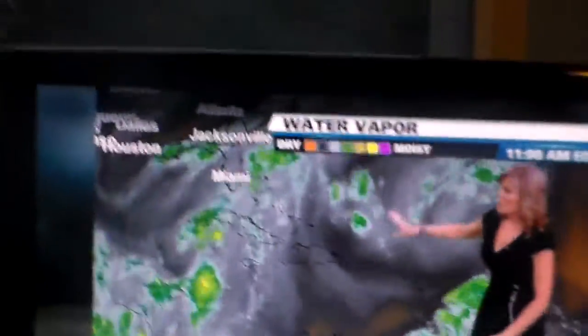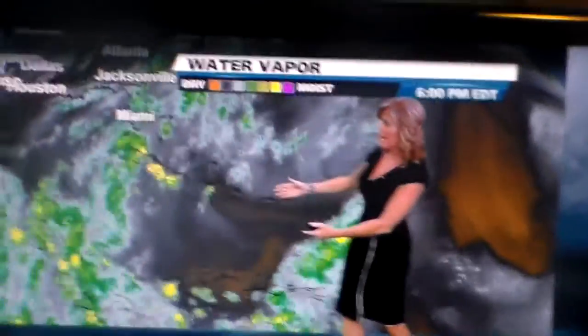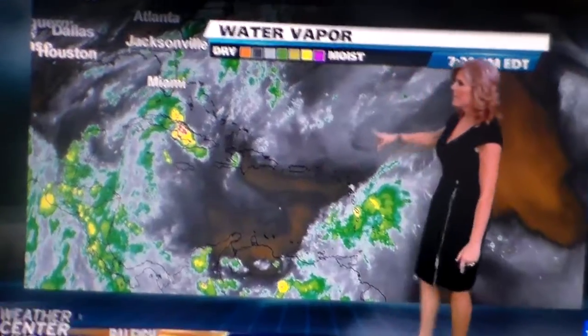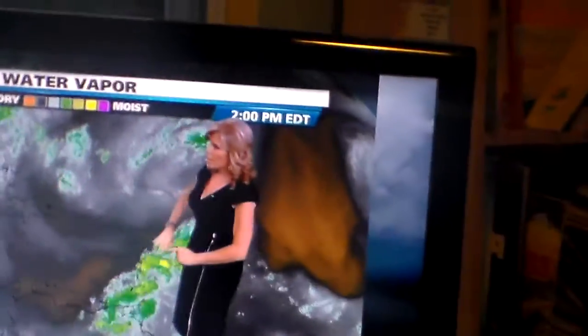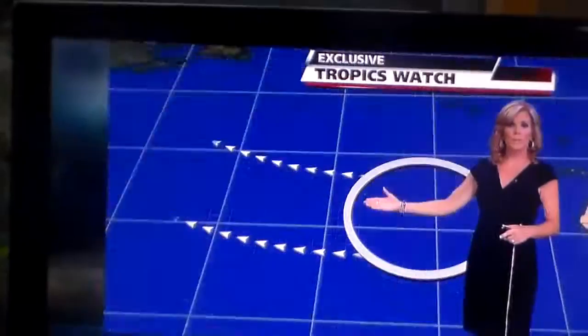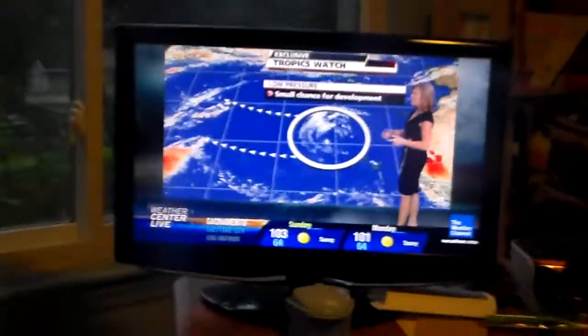All right, the reason we're not going to see much with this, notice on this water vapor imagery, we have a lot of dry air off to the west. It's what the oranges and the blacks are indicating, and this is what we call our upper tropospheric trough, the TUT over here, and that's also going to keep this thing from developing. So we're not too concerned about this. Right now in the Caribbean, very quiet. Actually, you should notice in the Caribbean this time of the year, we really don't see much development. All right, exclusive Tropics Watch.